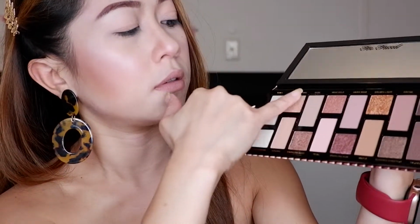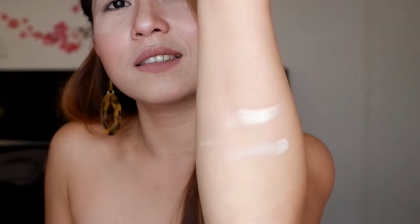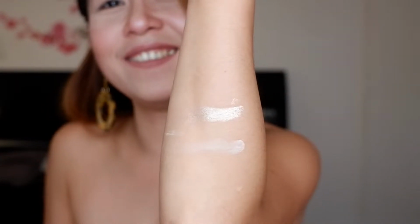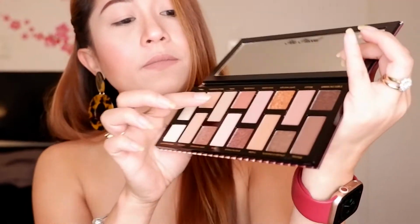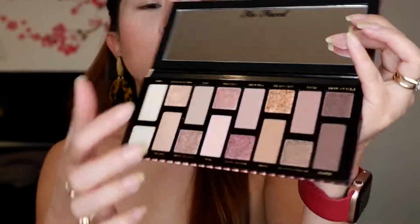Try natin itong Shimmering Pearl. Wow. Oh my god. Wow. Oh my god, guys, look at that. Very nice. Shimmer na shimmer talaga, oh. Grabe siya maka-shimmer. Wow. Next, try natin itong nude. Ayan, guys. Try natin ito.